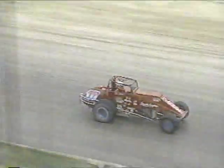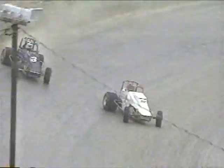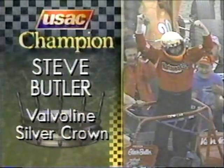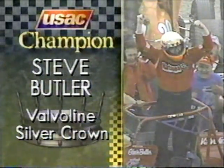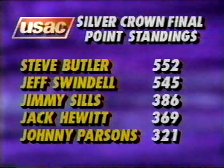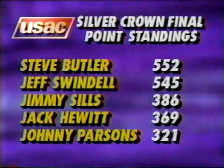Well, indeed it did, Larry, because right now Steve Butler is where he needs to be. He is out in front in the Kenny Jarrett Farms number 10. Now there is a good battle for third spot right here as Trey House goes by Tony Stewart, and fifth place will be Jeff Swindell. So the championship goes to Steve Butler, for the Kokomo, Indiana veteran, his second Silver Crown Championship in a hotly contested title race. Steve Butler edges out Jeff Swindell, Jimmy Sills third, and rounding out the top five, Jack Hewitt and Johnny Parsons.